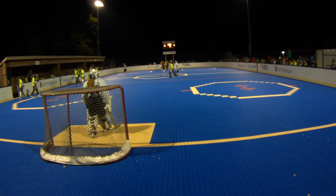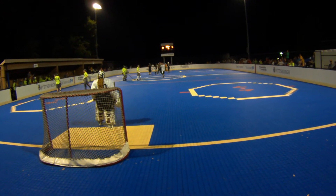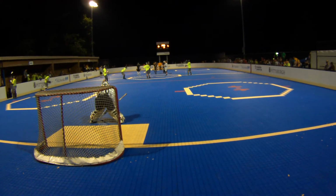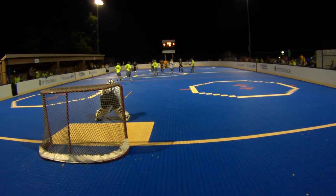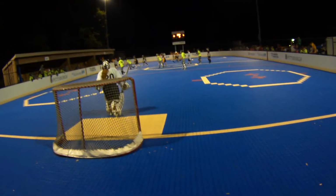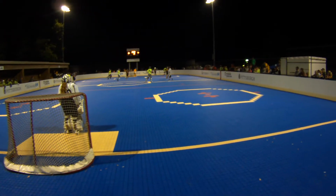Nice play by three at the point. Three with the nice keep. Got it in front. Seven and 46. We're in front. 46. 46. Put it home. 7-0 Brookline. 2:20 left.